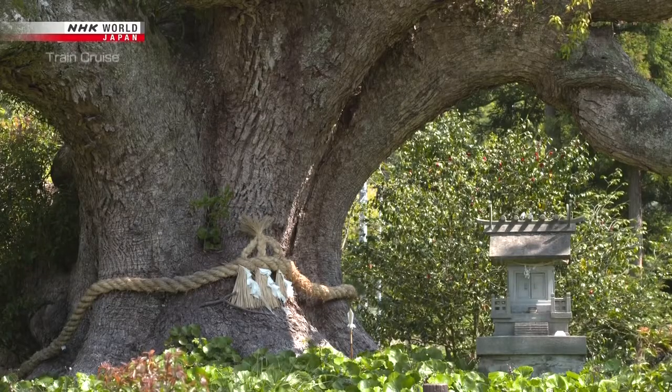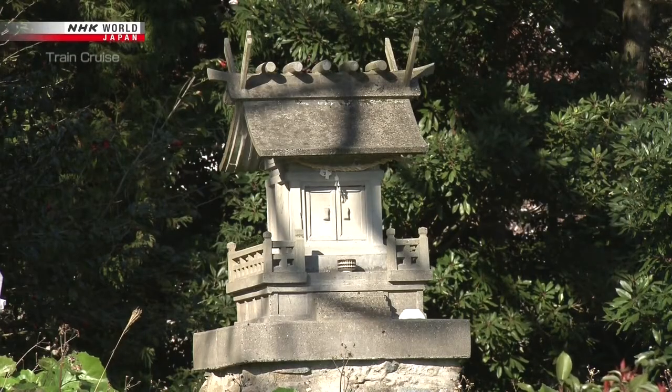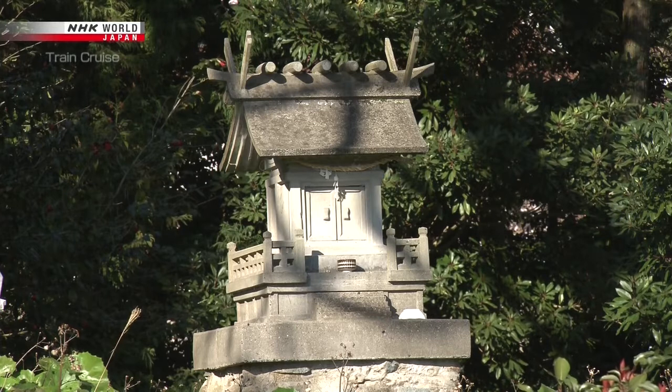This camphor tree is 1,000 years old. The locals believe spirits dwell within it.